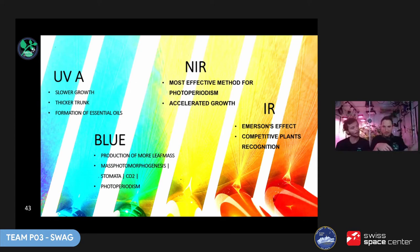If in between the sun is too hot, the temperature is too hot, the plant cannot perform photosynthesis. So with this infrared and near infrared, the plant does it more in the morning and in the afternoon, so that it can even grow in arid and hotter climates.